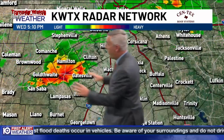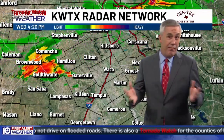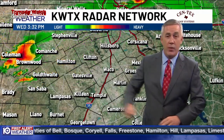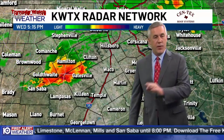But this complex of storms is going to continue to move east towards I-35, so we're talking about the potential of heavy rain. Mills County, Hamilton County, we're talking about already 3 inches of rain that's fallen. Hail that could be golf ball size or larger. Right now we're talking probably quarter to half-dollar size inside of this storm, frequent cloud to ground lightning, and that stray tornado chance. And we've got to keep a close eye on that.